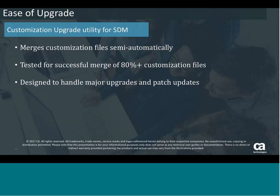This utility can be used in the upgrade scenario. So whether you are moving from 12.x to 17.0 and you have a number of files to be merged in an upgrade situation, or you start using 17.0 and down the road we release a cumulative or a minor release and you have to merge the files in that context, the utility can be used in both scenarios equally effectively.